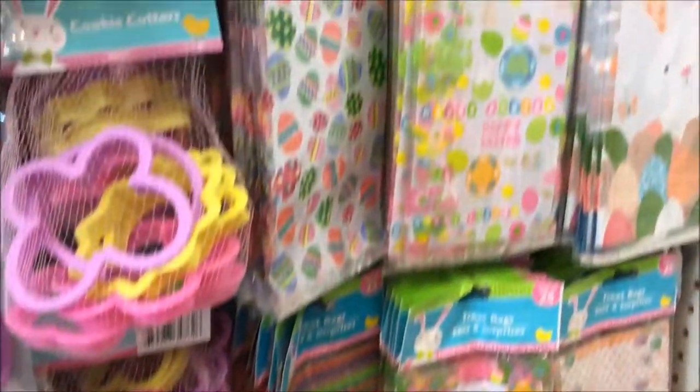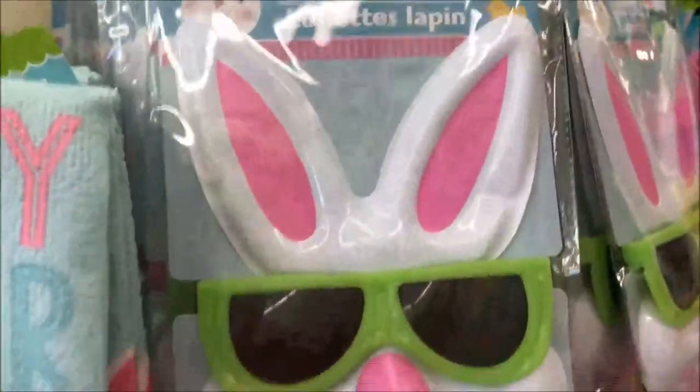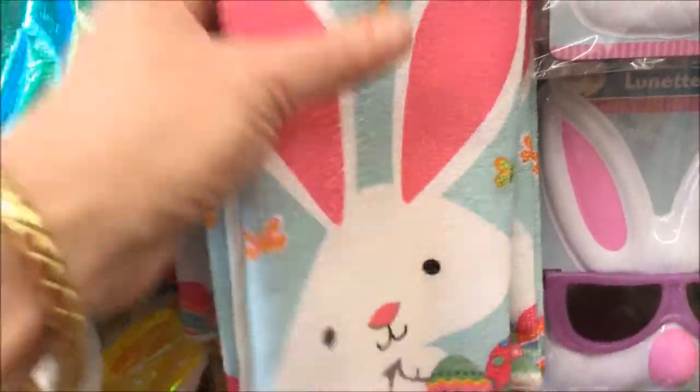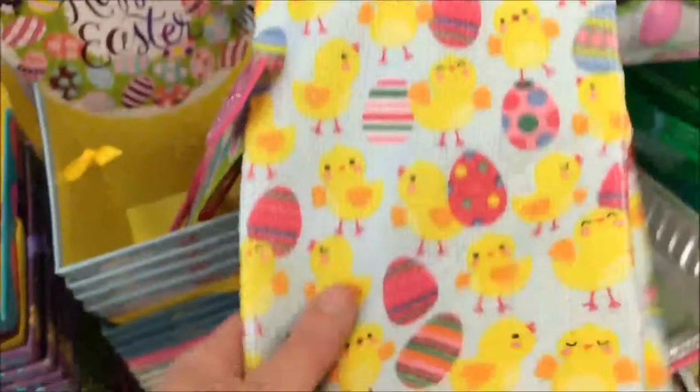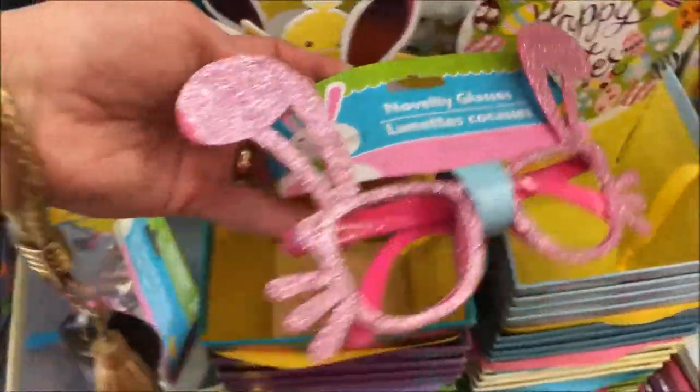You got cookie cutters, goodie bags, glasses that look like a bunny. I didn't know what those were the first time I saw them. Gosh, this is cute. Microfiber. What is this? That's funny.